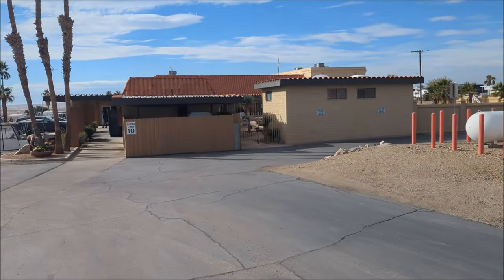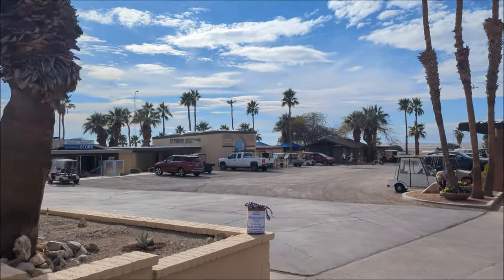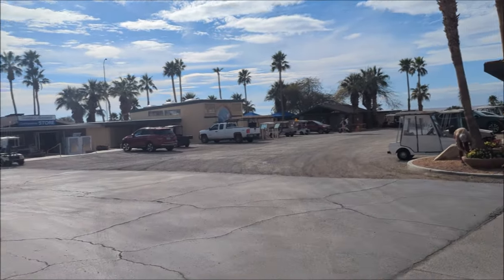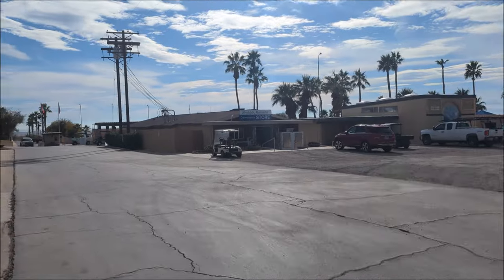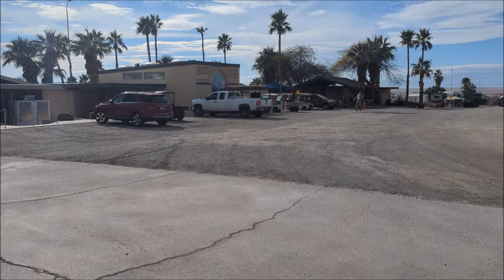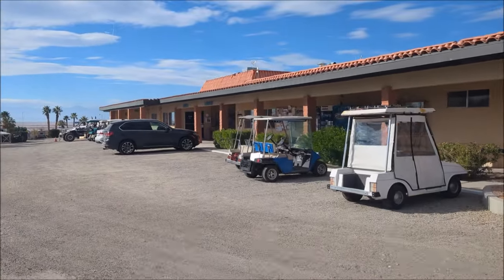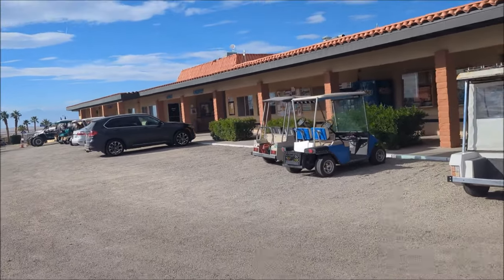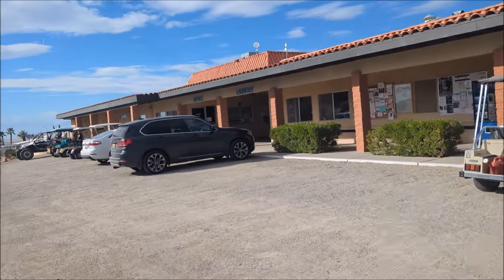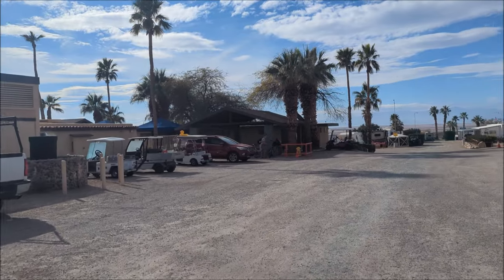There's a saltwater pool and a hot tub in there. And over there, there's a couple mineral pools and a pool. That's a store straight ahead. And you've got laundry and the main office. And that's where the farmer's market was, that building.